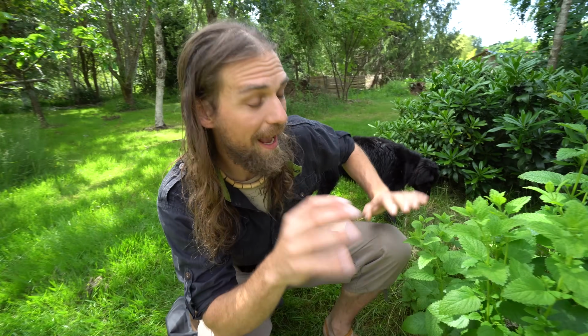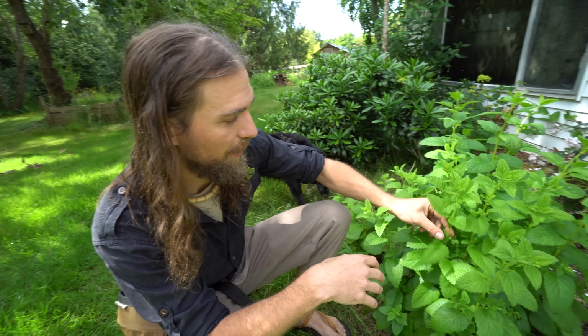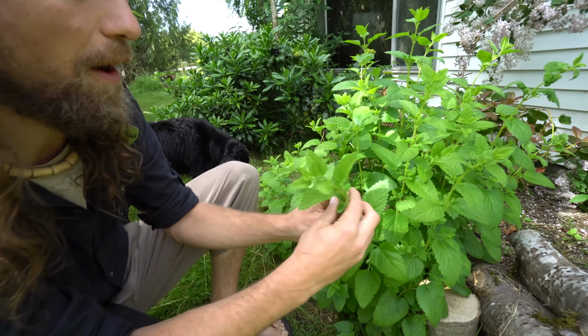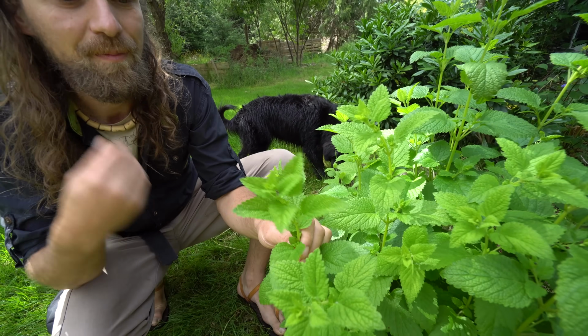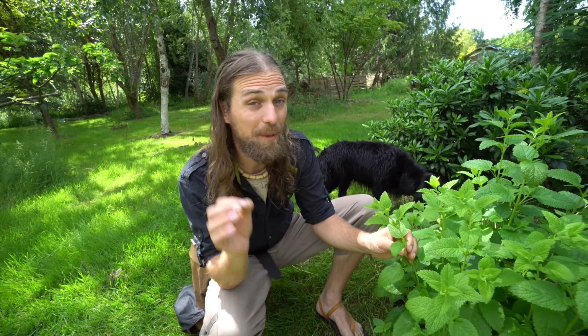First thing I want to share is how to identify and find this plant. Now what you'll see, lemon balm, first off, it has this lemony fragrance, and if you check your smell-o-vision, you'll be able to smell that no matter what. That'll be your main indicator that you have Melissa officinalis.